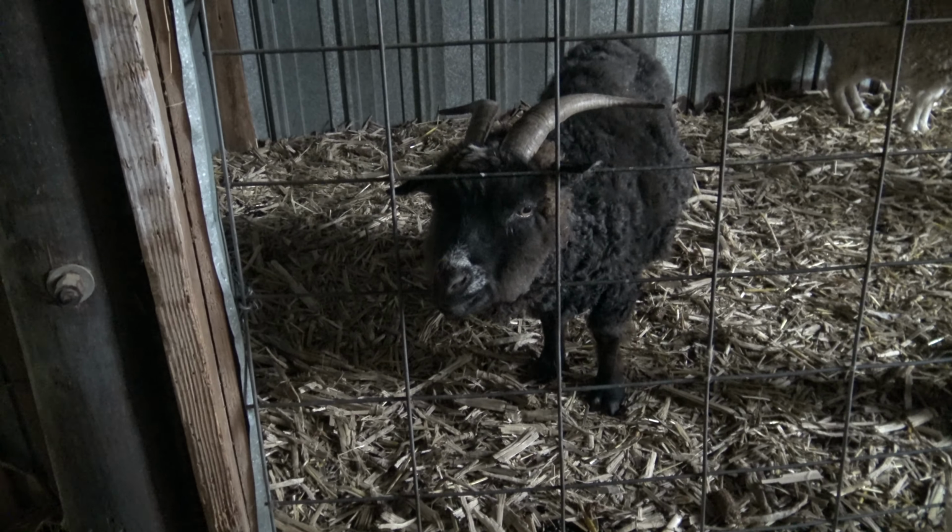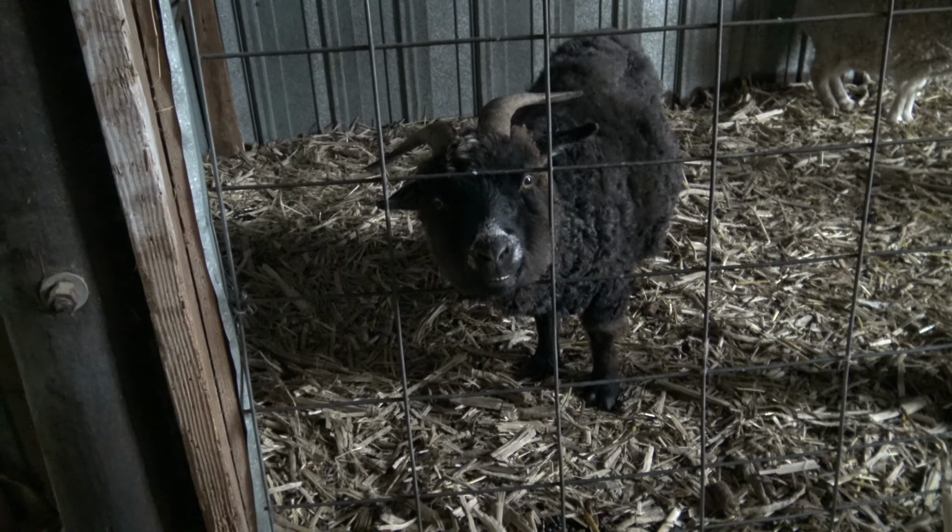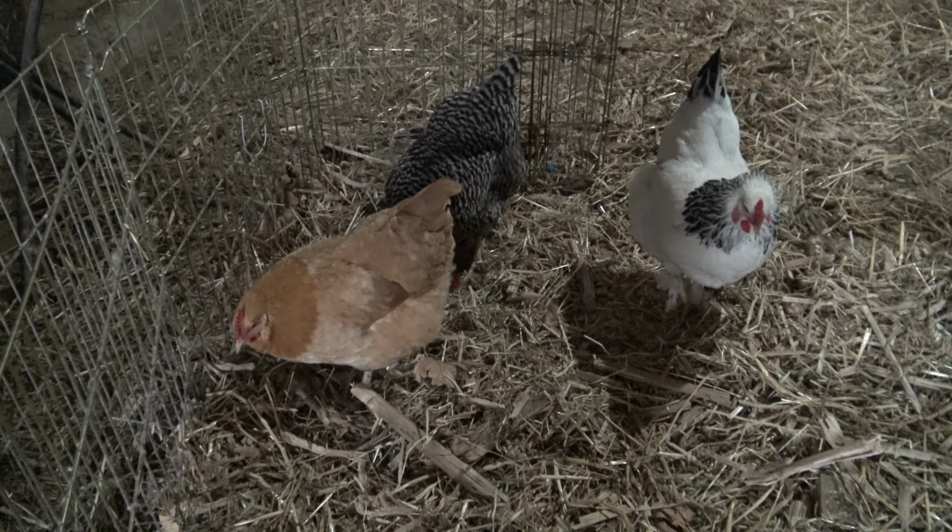What are your chickens doing? Yeah, what are they doing? They're looking for any treats that might be down here.